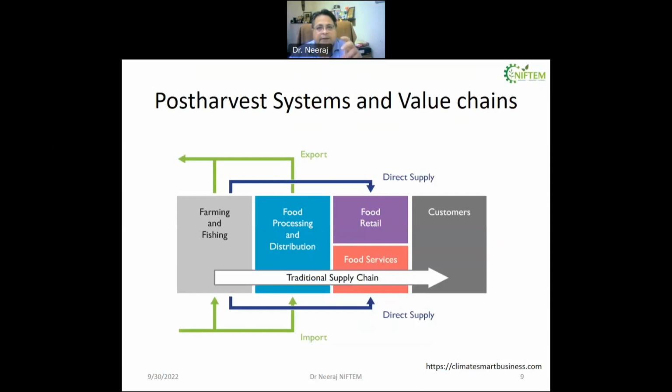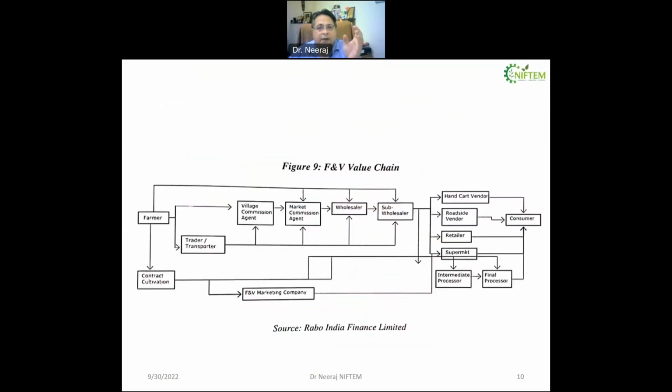That is one of the most traditional setups of the post-harvest system, which includes the supply chain and primarily the farm conversion, which adds to the value chain of the produce from farm gate level to the consumer. And this is an example from a Rabobank India Finance Limited study, and this model depicts how many stakeholders are involved before the produce reaches from the farmer's point of production to the consumer's point of consumption. And in between, we understand that there are different channels through which it travels.